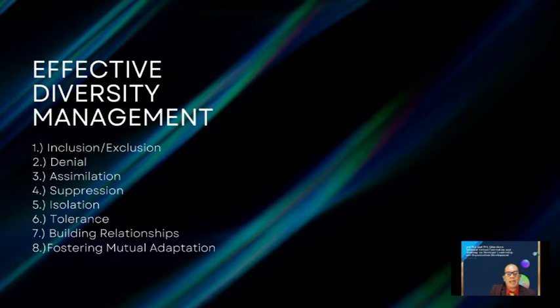Tolerance. This entails acknowledging differences but not valuing or accepting them. It represents a live and let live approach that superficially allows organizations to give lip service to the issue of managing diversity. This differs from isolation in the sense that it allows for the inclusion of diverse people.